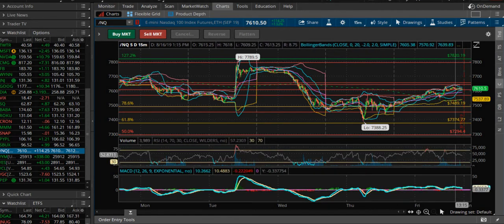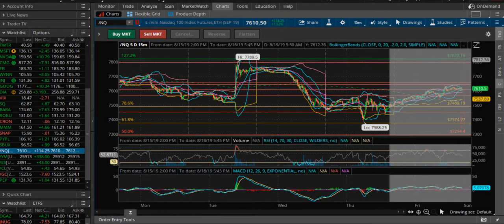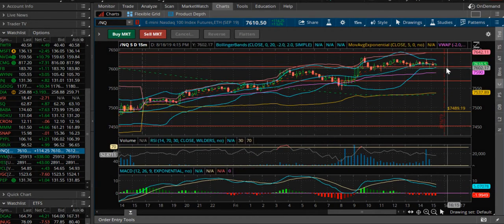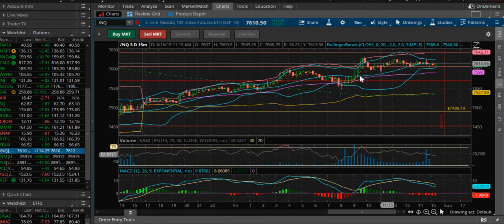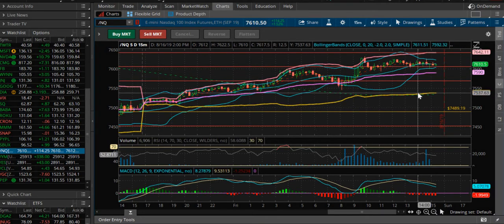On the 15-minute, MACD looks to be pointing down. Look at that, it's approaching this key support level here at 76.07. It's going to be a key level to watch as it has confirmed a resistance here, pushed back down, confirmed that support right here and pushed up. It is 2:50 Central Time here, so the futures will be opening up in about 2 hours. So this is going to be something key to watch.